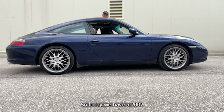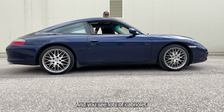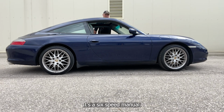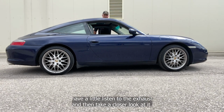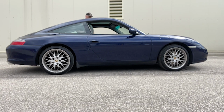So today we have a 2002 Porsche 911 Targa. So this is the 996 series, and you see lots of cabriolets, you see lots of coupes. You don't see as many Targas. So we'll show you the Targa roof on this. It's a 6-speed manual. So I'm going to climb into it. We'll start it up, have a listen to the engine, have a little listen to the exhaust, and then take a closer look at it.